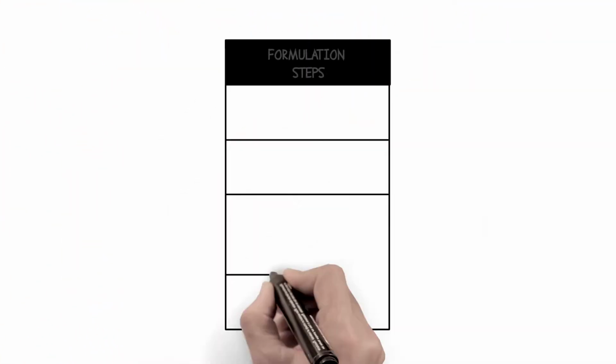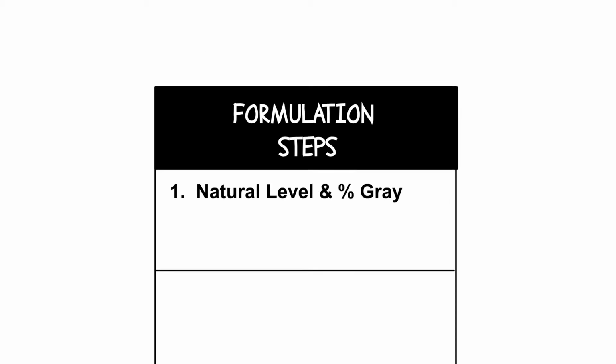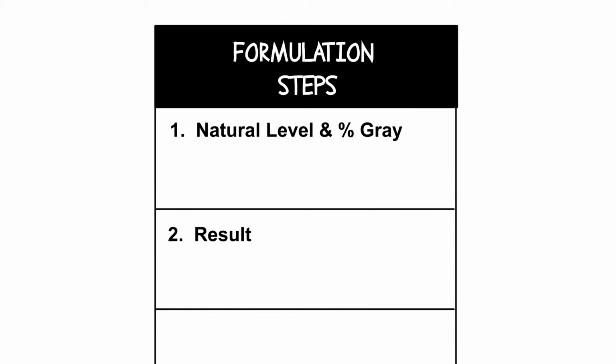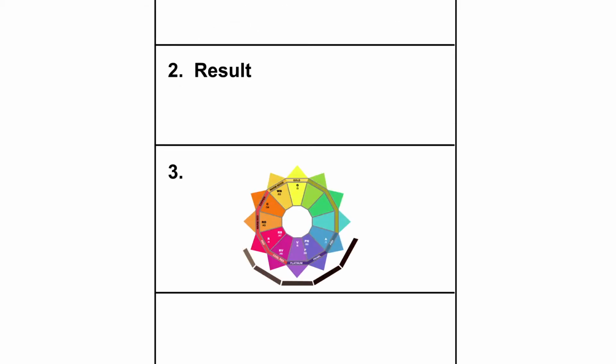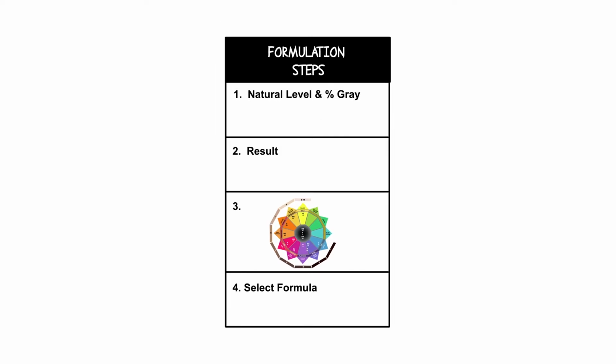There are 4 easy steps to formulation. Determine the natural level and percentage of gray. Determine the target level, tone, and overall desired result. Refer back to the color map to determine the dominant pigment at the target level. And last, select your shade based upon the desire to neutralize or intensify the pigment.